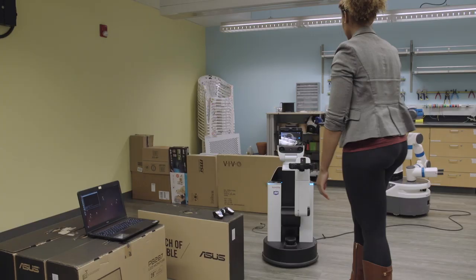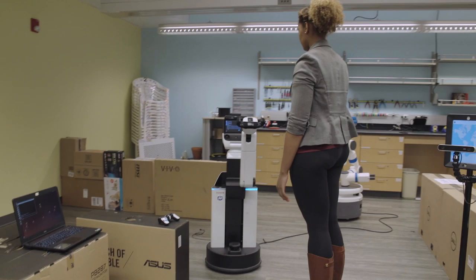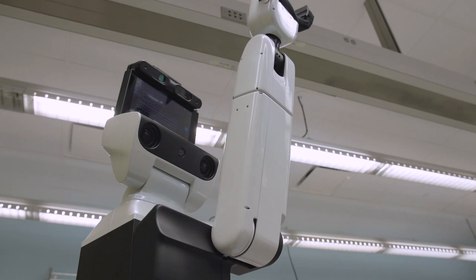The reason this is important for computer science is because it's very challenging to do this from a mobile platform. If you imagine, you have to account for the robot's motion, you have to account for the people's motion, and robots need to be able to do that whenever they enter real-world settings.